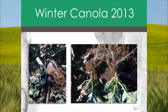Then I came to find out you can add some phosphorus at seeding and not have that risk of bolting nearly as much as if you put on a bunch of nitrogen. So we're probably looking at putting on some 10-34 next time we do this.